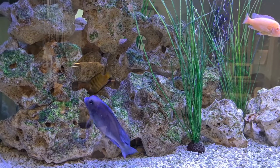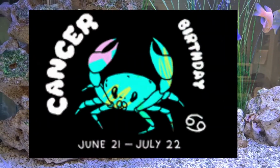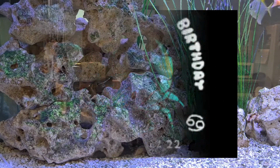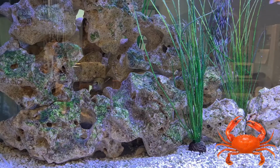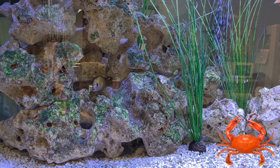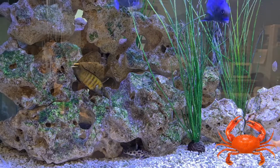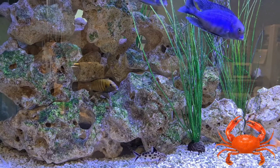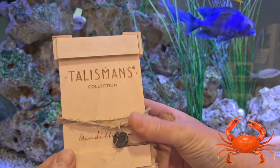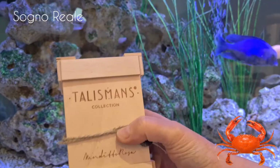So starting with the first fragrance, this is going to relate to the symbol of a Cancerian, and that of course is the crab. I can't say I've got a fragrance that smells crabby or even looks like a crab, but I do have a very special one that I haven't shown on the channel before, and it does have quite a beautiful connection to crustaceans and rock pools, so it's obviously perfect in that capacity. So this is a fragrance called Sonia Riel, and this is by a company called Marcelena Theresa, and this is from their Talismans line.